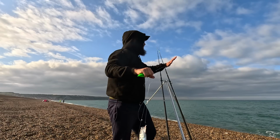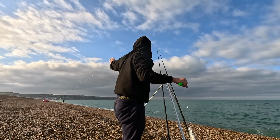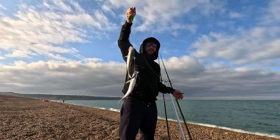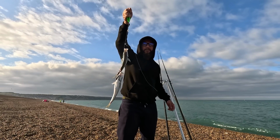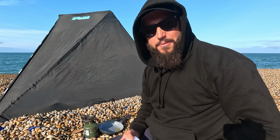From as far as I can see, there's birds working along there, look, all at the beach. It's crazy. But anyway, I'll knock these out. I'll get another rig out and I'll make myself some breakfast. We're on the fish, yo. There are so many mackerel here.